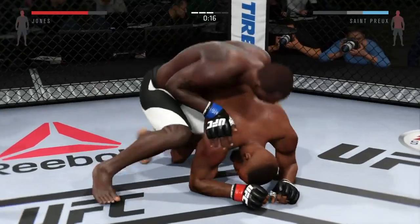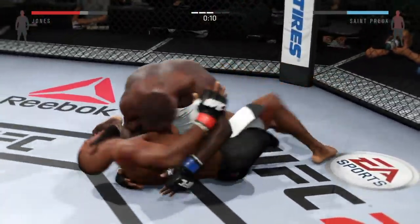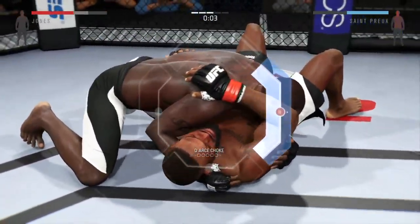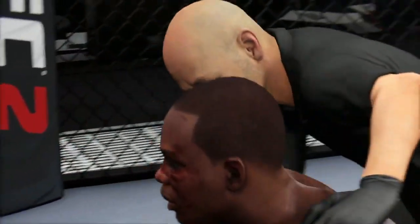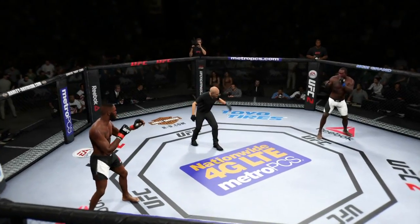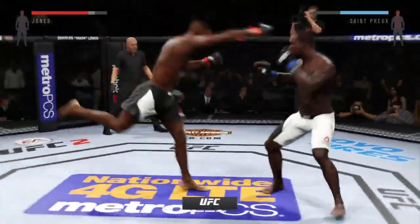There you see the total strikes landed so far in our fight. Nice counter jab by Saint Preux. Inside leg kick by Jones. Nice hook in the clinch by Jones. Good knee to the body. Lands some clean knees. He's got the Muay Thai clinch. Oh, big knee to the body.